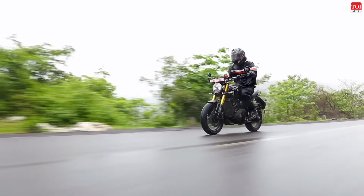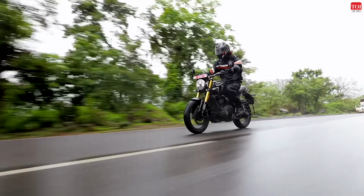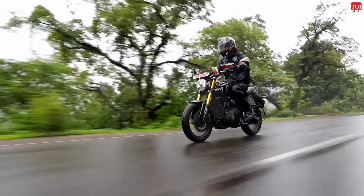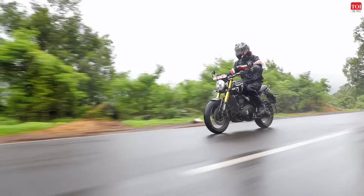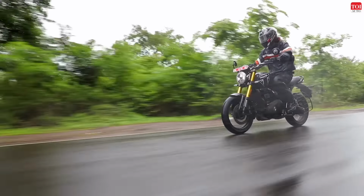The result is an engine which has a lot of low-end grunt, and right from about 3000 RPM, you have plenty of torque. What this results in is that when you're in city or out on highway, you can keep the revs very low and still get ample amount of power to keep you going.